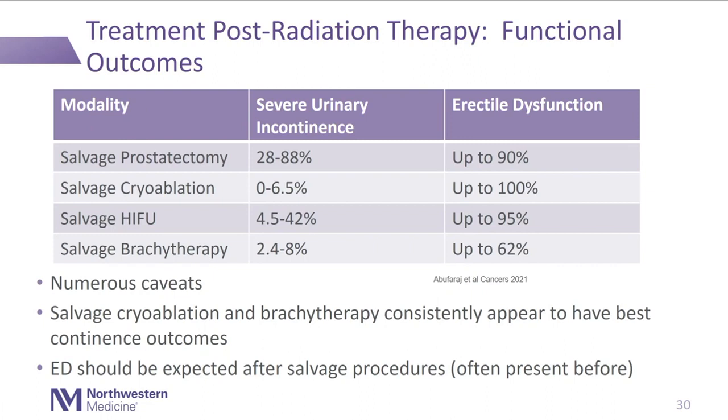Again, numerous caveats. You can't really make head-to-head comparisons because there's a lot that goes into patient selection. It's just telling you that in appropriately selected patients, you can minimize urinary incontinence and other morbidities while still getting good cancer control rates. It also tells you that whatever modality you're using, the patient should expect that their cancer control rates are only going to be about 50% if you take all comers. But as I showed you earlier, if you're doing your workup appropriately and the PSA is less than 4, the patients should be expecting about a 70% cancer control rate with salvages after radiation.